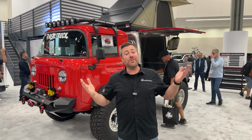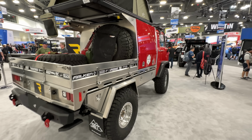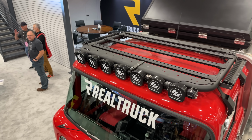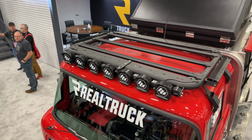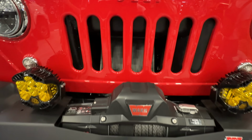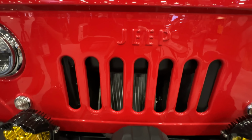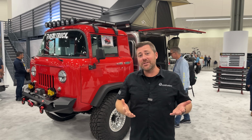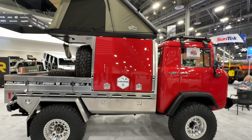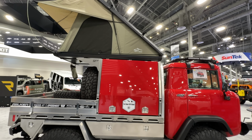It's in the Rugged Ridge booth, so it's got plenty of Rugged Ridge product on here. I saw their bumper out back. We've got a Go Rhino rack up top, some Baja Designs lights on the roof rack, Warn bumper, Warn winch on the front. So totally outfitted and a very capable vehicle. In fact, the inspiration for this was to build a chase truck or a support truck for off-road racing. So I think it's up to the task.